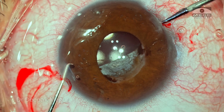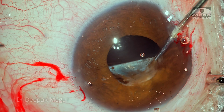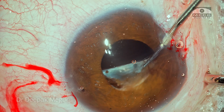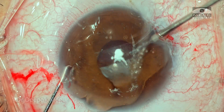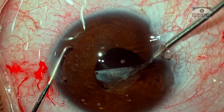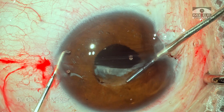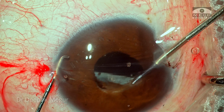Now, how do we cut this fibrotic membrane? I thought I would like to use micro scissors and make a nick and then try to peel it off with a micro forceps. As I'm trying to do this, unfortunately, none of the scissors seems to be strong enough to cut this fibrotic band. So I changed multiple scissors, but I was unsuccessful.